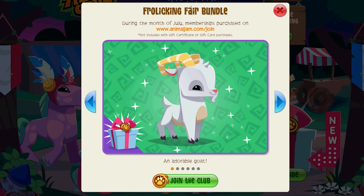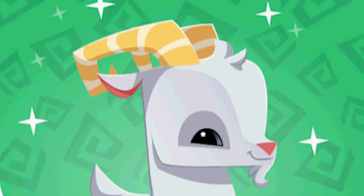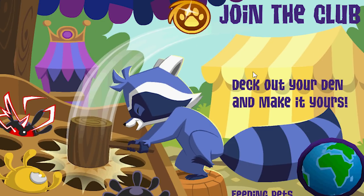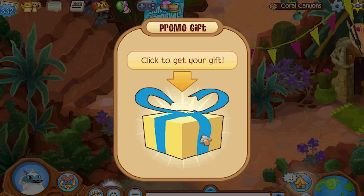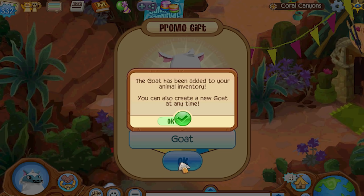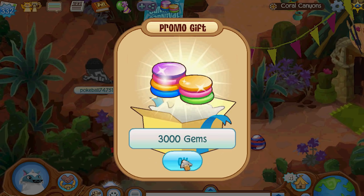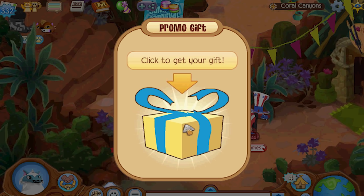The Frolicking Fair bundle. You know what? I'm not even gonna look at it. Let's just log in and see what it is. So I have no idea what comes with this. This is all gonna be a surprise. Got the goat, got the membership, got some gems, got some diamonds.